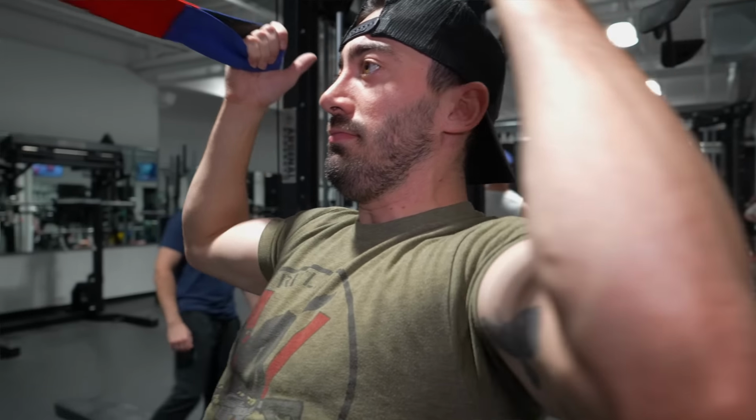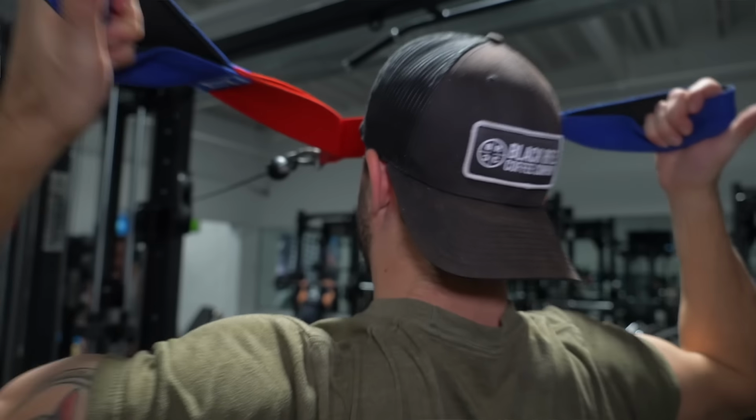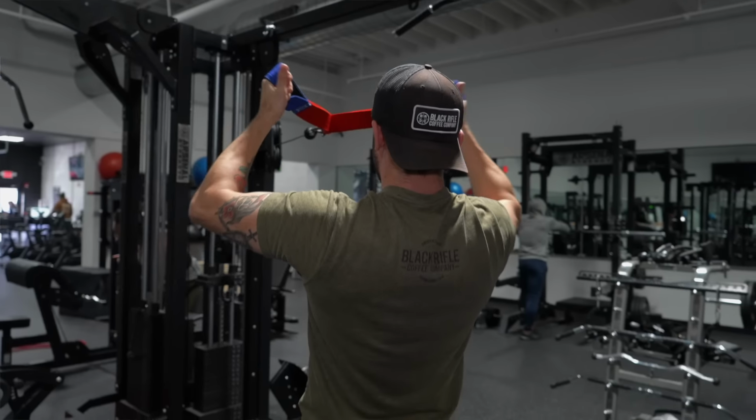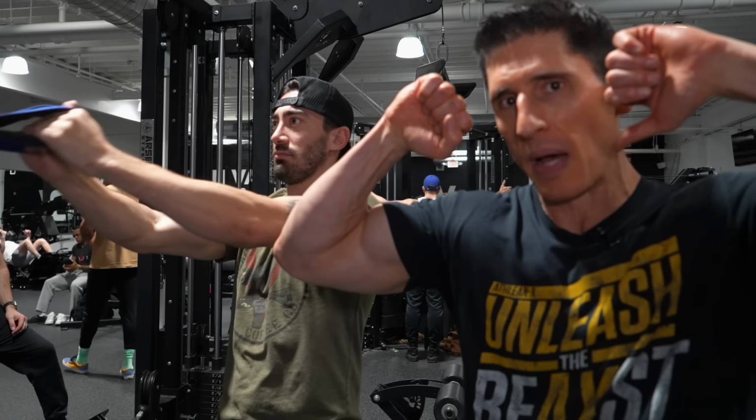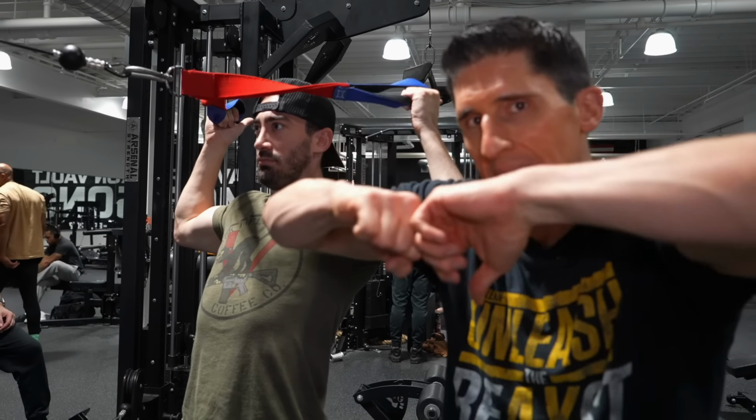If not, you have to have some band that's going to allow you to have wider arm angles. But you can see what Jesse's doing here is he's keeping these 90-degree angles at the elbow. He's not finishing closed up like this, because when you're closed, you tend to get into internal rotation.